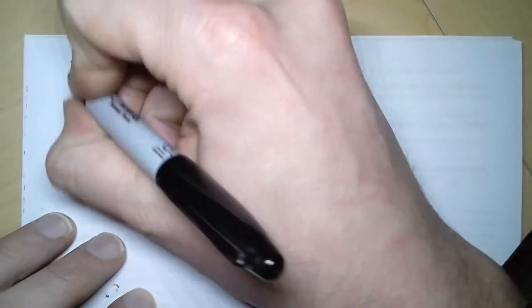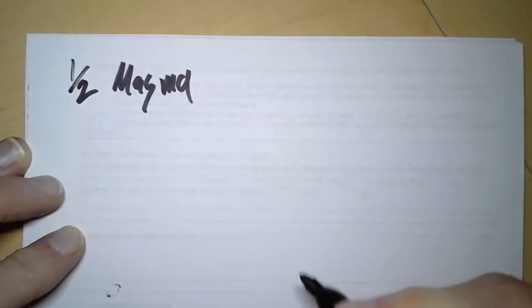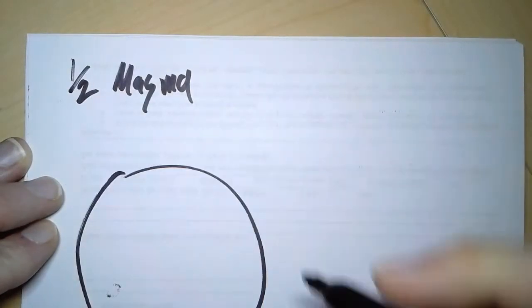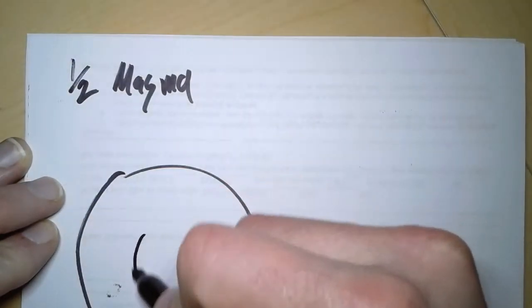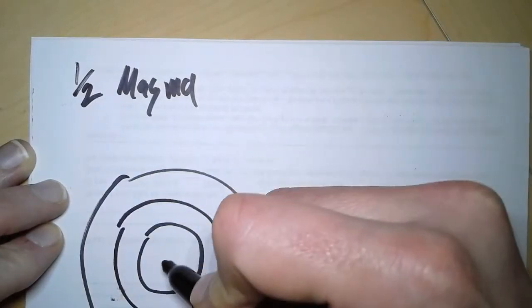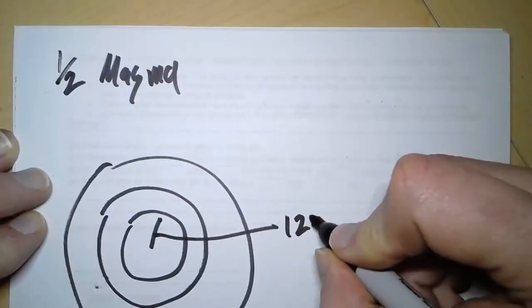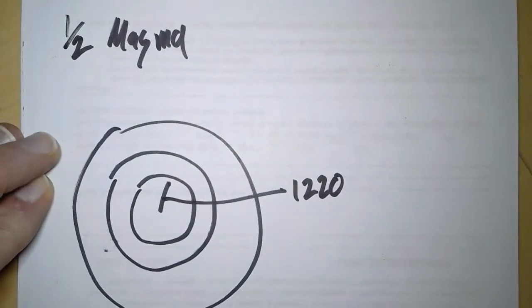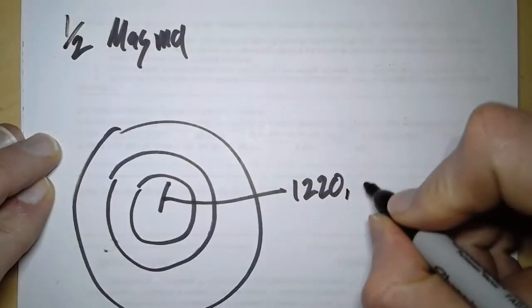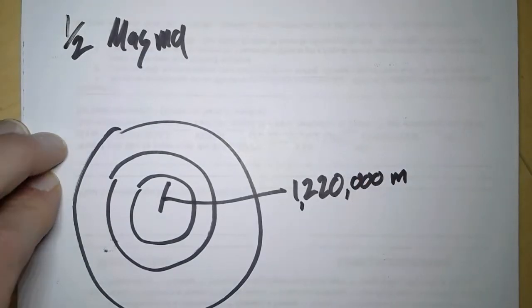So, let's clarify what's involved. In this corner, we have half a magma. So, how big is the Earth? Well, it's really big. And then we've got the inner core, and then we've got the outer core. Now, the inner core is roughly a sphere, and that has a radius of 1,220 kilometers. Now, I'm going to put everything in terms of standard units, so I'm going to tack on an extra 3 zeros and say that that's in meters. And you'll see why in a second.